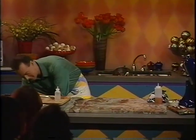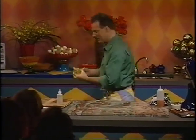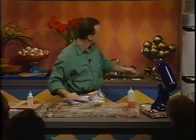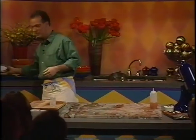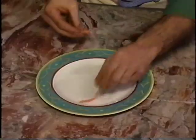So now, oh yeah, what a mess. Look at that. It's almost ready, so I'm going to prep the plate, and I'm going to be able to take that out of the oven. So that's some candied orange.